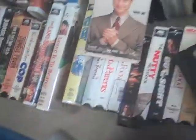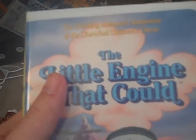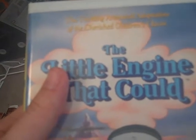Here's what it looks like for Liar Liar. It was printed on the 38th week of 1997. Next tape I have is a 1996 VHS of The Little Engine That Could, the thrilling anime adaptation of the Cherished Children's Classic.